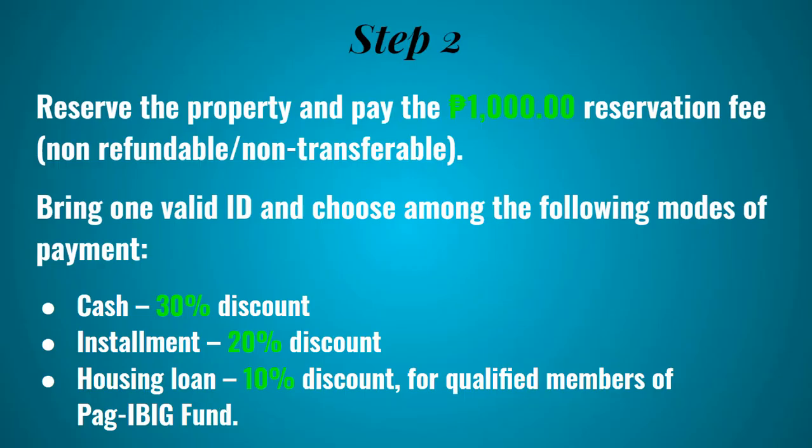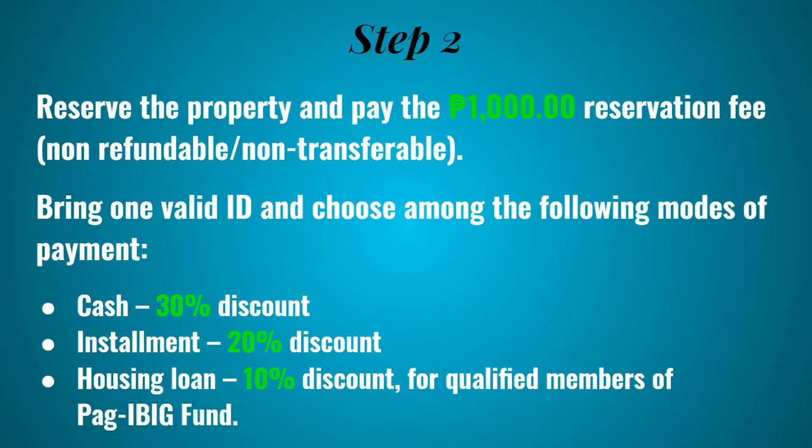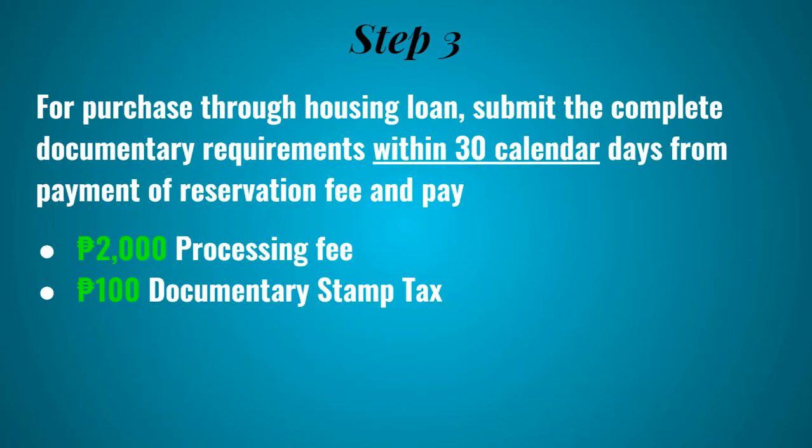Now let's move to step 2. Reserve the property and pay the 1,000 pesos reservation fee, which is non-refundable or non-transferable. Bring one valid ID and choose among the following modes of payment. So if you want to pay it in cash, you'll get 30% discount. If you want to pay it in installment, 20% discount. If you want to pay it through the Pag-IBIG housing loan, you'll get 10% discount for qualified members of Pag-IBIG Fund.